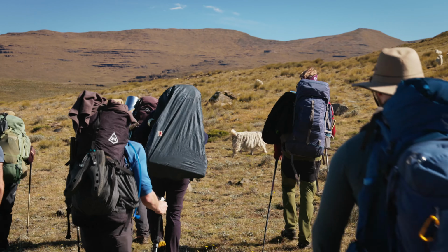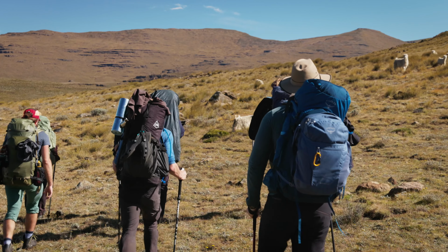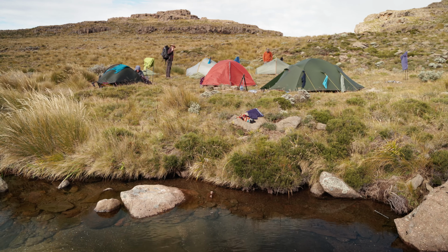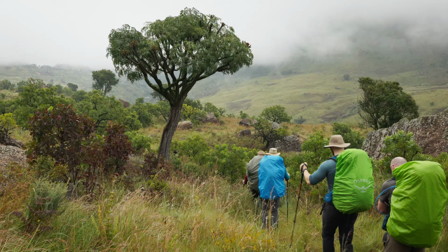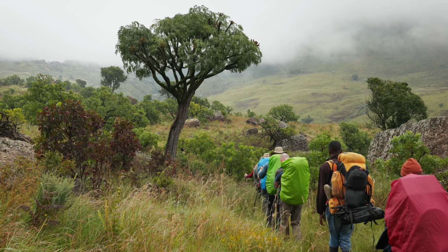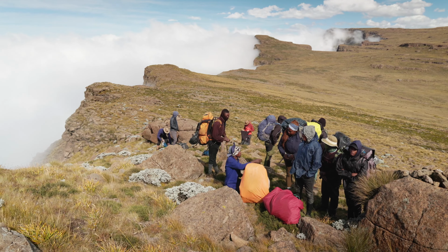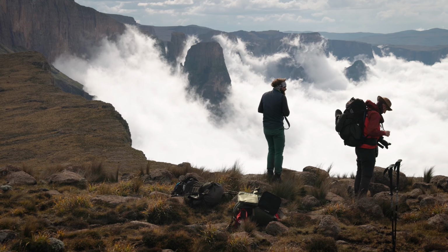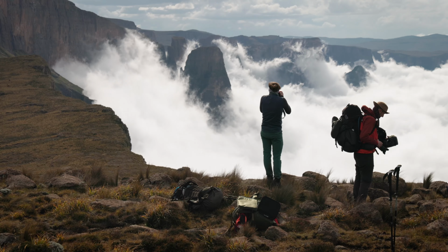That said, most of us were still carrying backpacks of 20 to 25 kilos, and at 3,000 meters, that's certainly tough going. This video covers the first 2 days of ascent from the beautiful valleys of Injasuti all the way up to the top of Corner Pass, where the photography began in style. I hope you'll enjoy the series.